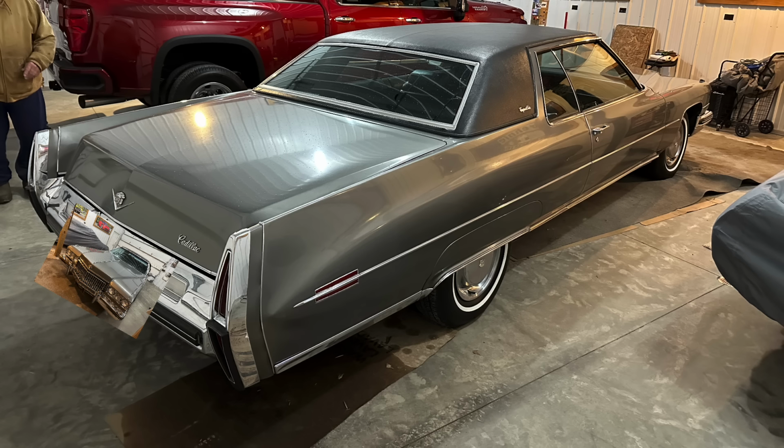But on top of that, you have this little extension, this mini fender extension, between the quarter panel and the bumper. And that is the smallest fender extension that Cadillac had during this time frame. In 1974, they would start going to these huge fender extensions as the rear impact standard would be increased to 5 miles per hour.